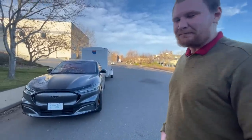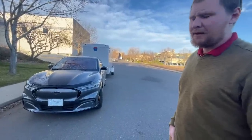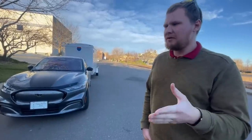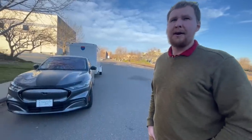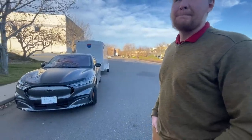So between 100 and 120 miles of range. How long does it take you to charge back up to 80%? It depends on the charger. Usually it's between 30 minutes to an hour. If you're using Electrify America, because that's the most prominent station, right? Yep. You've got 150 kilowatt chargers all the way up to 350.